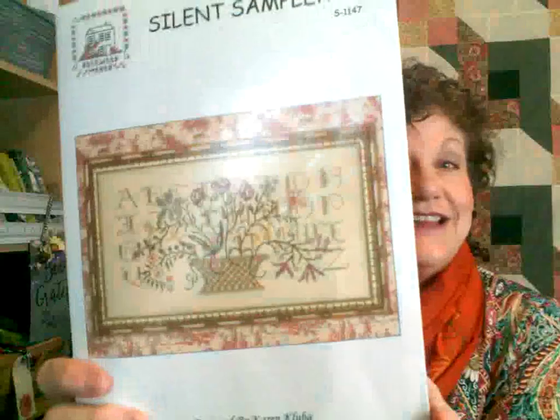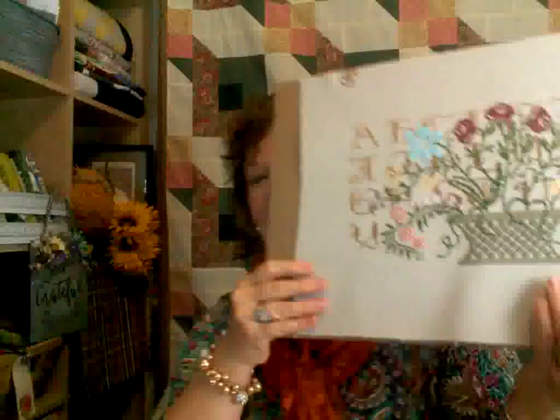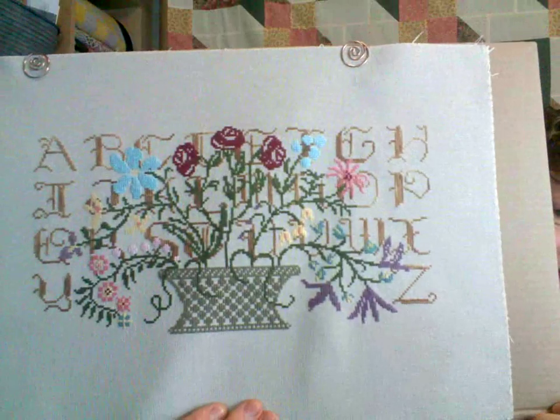Okay, I have one more finish. You're not going to believe it. I've been complaining about it since January 1st. The Silent Sampler by Karen Kluba. I kind of think I figured out why I've been complaining about it. I finished it. It's all done. Good news. I've made it my own because there's a couple of little variations that I added in.